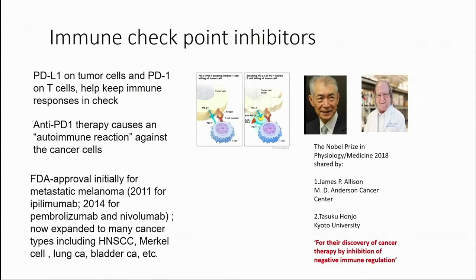In 2018, the Nobel Prize for Medicine and Physiology was given to two individuals, Dr. Jim Allison, whom I have the pleasure of working with at the same institution, MD Anderson Cancer Center. He is our chairman of immunology. And Dr. Honjo at Kyoto University. This was specifically for their discovery of immune checkpoint inhibitors. In the words of the Nobel Prize Committee, for their discovery of cancer therapy by inhibition of negative immune regulation.